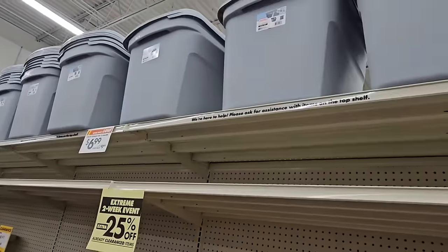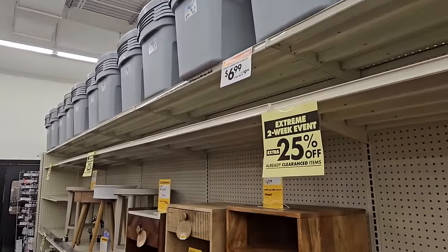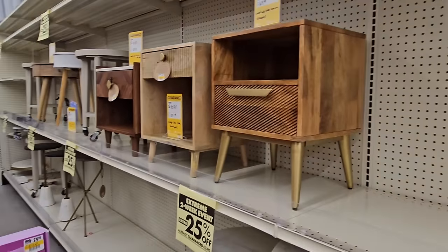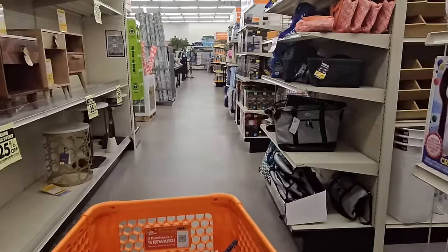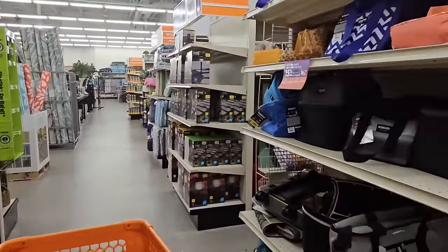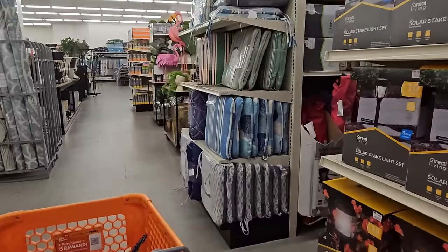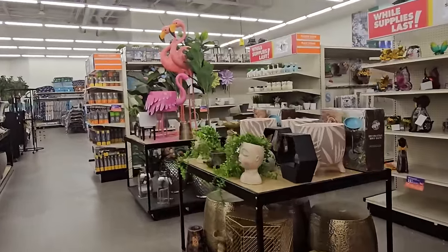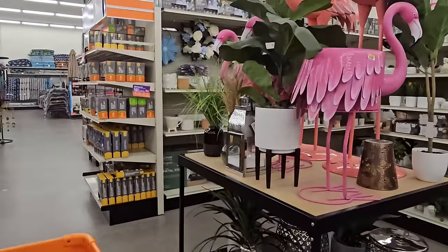We have the large storage bins up there for $6.99. That's pretty good. Let's see, 18 gallon. They're all gray, but hey, you're just gonna stick it in a closet or in the garage or a storage bin. All right, well, it's time to go. We didn't make it through the whole store. I'm gonna have to come back and take some more look at what's going on because they have outdoor stuff. They have decor for your garden. Look at all of this. It's a whole nother side of the store.